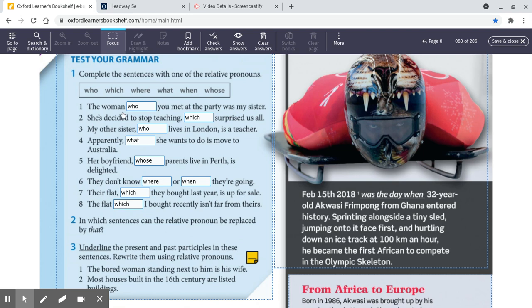And here they come. The woman that you met at the party was my sister. Notice how when we pronounce it, we just say that. The woman that you met at the party was my sister is the same as the woman who you met at the party was my sister. And number 8, the flat that I bought recently isn't far from theirs.